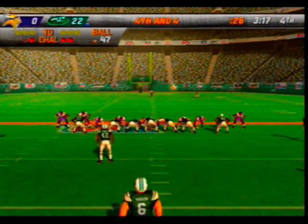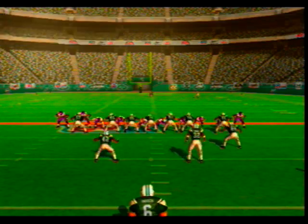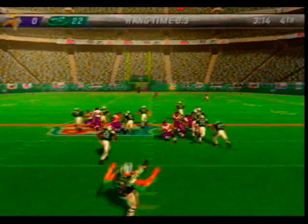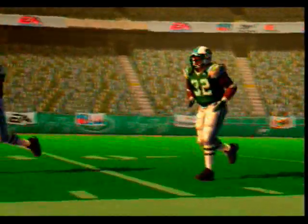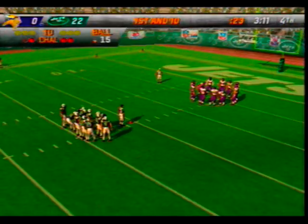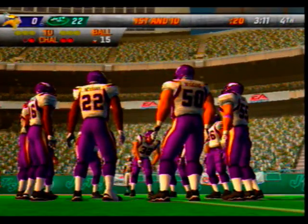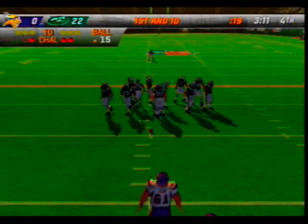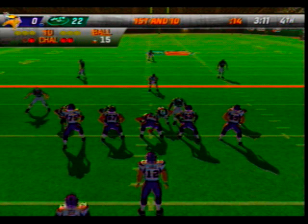Marshall sets up to run back the punt. And so the punt goes out of bounds. They'll take over at the 15-yard line. First and 10.